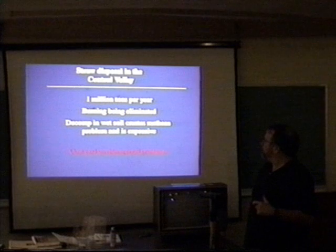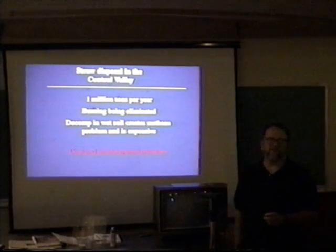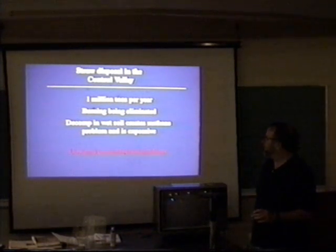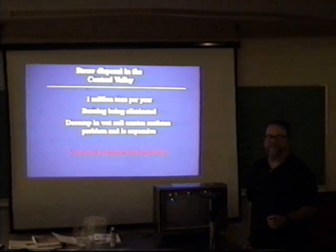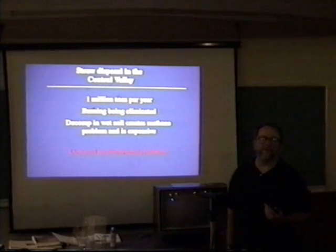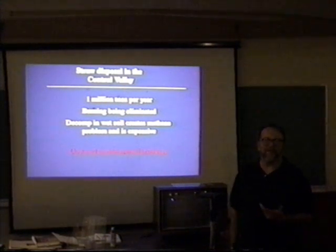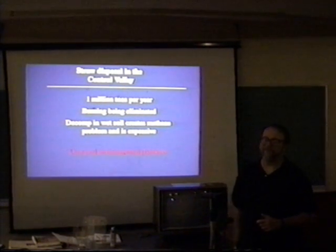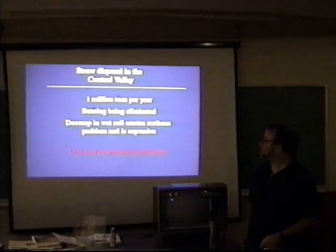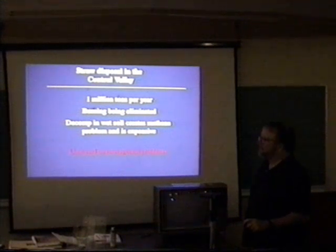Right now, there are about 1 million tons of rice straw produced every year in California, sometimes 1.5 million, sometimes only 1 million, and the rice growers need to get it out of the fields. Traditionally, it's been burned, so they can burn a field for about $3 an acre, and if you can imagine burning even a fifth of this each year, which they're doing now, 200,000 tons of straw being burned produces lots of smoke, lots of health problems, and we're trying to phase it out.